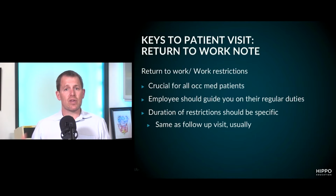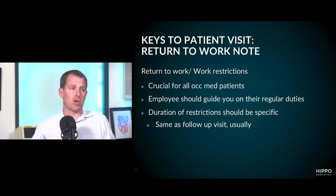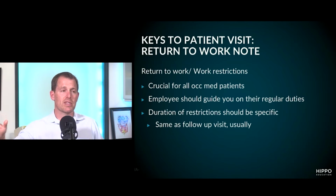On the other hand, if you feel like they are going to need restrictions, which is quite common, typically if somebody's being sent in or comes in to you with a concern for a work-related illness or injury, it's because they couldn't do all of their work duties properly. And therefore, the chances that they're just going to be able to go back after your evaluation and do their work duties with no restrictions is pretty slim. So you're probably going to be writing them some kind of work note. And this is something that gives providers a lot of anxiety. Like, oh, even after I'm done with the visit, now I've got to do this whole form about their work note. I'm going to talk to you about how to do this a lot more easily.